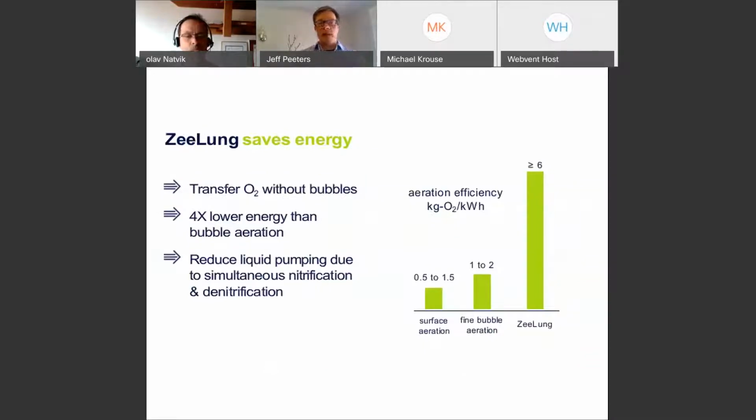And the gravy on this is the energy savings. So here you see the energy efficiency or the aeration efficiency of different aeration options. So a fine bubble diffuser, once it's put into mixed liquor and you account for the alpha factor, might deliver 1 to 2 kilograms of oxygen per kilowatt hour. Whereas with an MABR, without the fine bubbles, without bubbles at all, and the transfer of molecular oxygen, we can get up to 6 kilograms of oxygen per kilowatt hour.